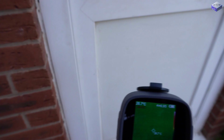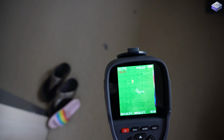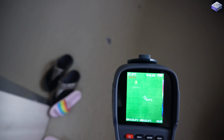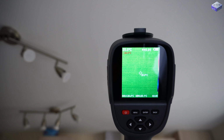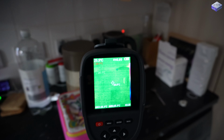So on the floor in the kitchen, excuse the mess and the shoes, it's 22.7 degrees, bearing in mind it was 25 outside. And obviously as heat rises, the ceiling is at 25.6 degrees. So if we go and have a look around the house, you can find things to switch off that generate heat. Because to keep your house cool, you want as many things as possible turned off.